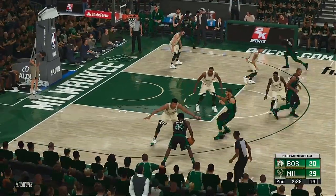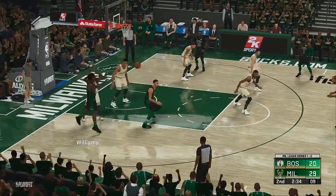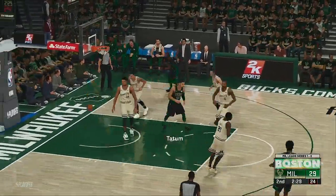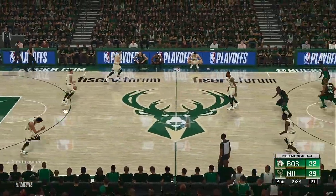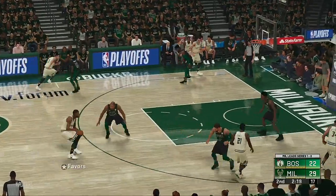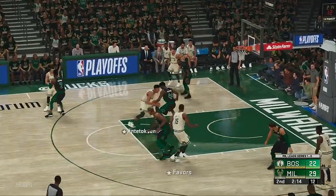Outside Williams. Passes to Horford. To the inside. There's Tatum, and it's good. 2 points. Tatum's got 4 points this quarter. Man, I like the way Tatum plays through contact, stays with his shot no matter what the defense throws at him. Favors passes to Giannis.